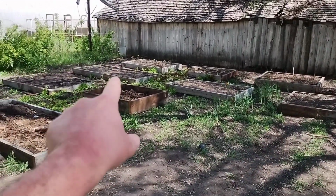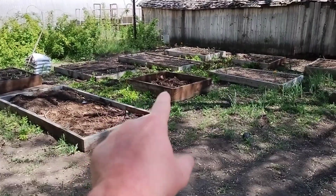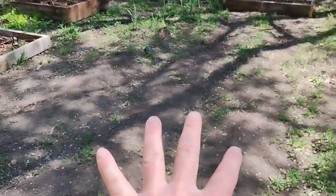So on this next row we got an 8-foot, a 6-foot, and a 5-foot, and then we have a 6-foot, a 4-foot, and there will be a 6-foot here. And then over here I got a 4-foot, an 8-foot, and there will be a 6-footer here.